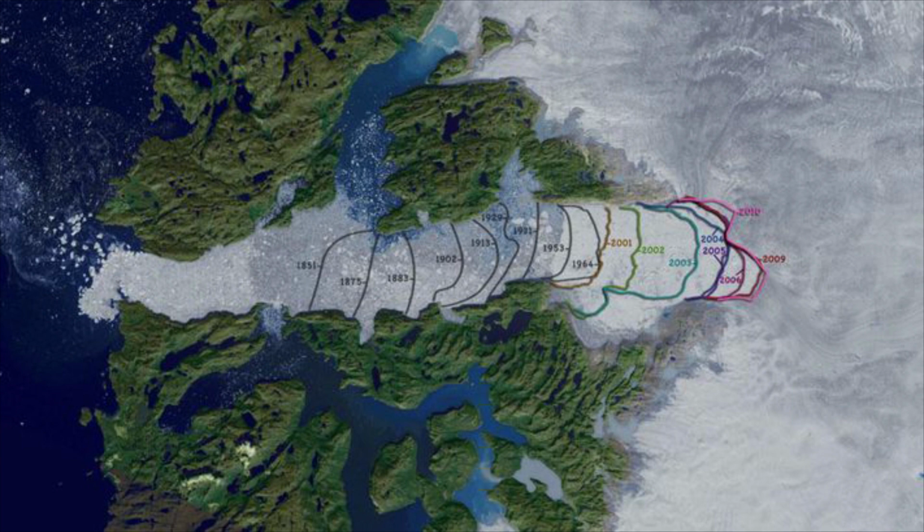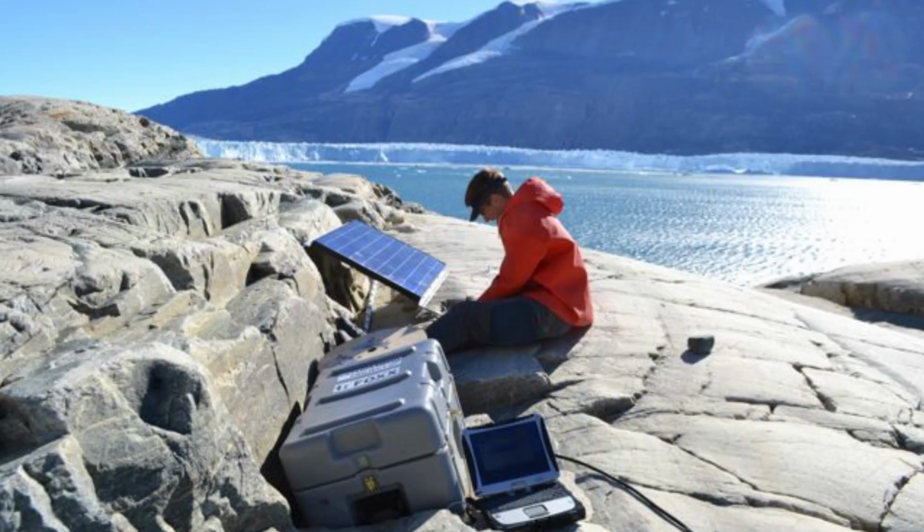These observations are crucial for understanding how these glaciers will retreat and melt in a warming climate, and how the shape of the bed that these glaciers are located on affects their retreat. So this work is really important because we need to understand how glaciers are changing in response to climate in order to better understand how they work in general.